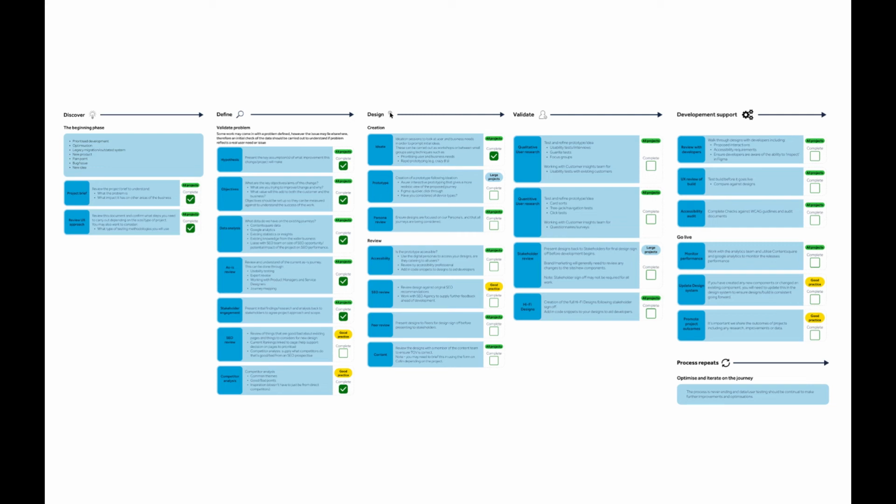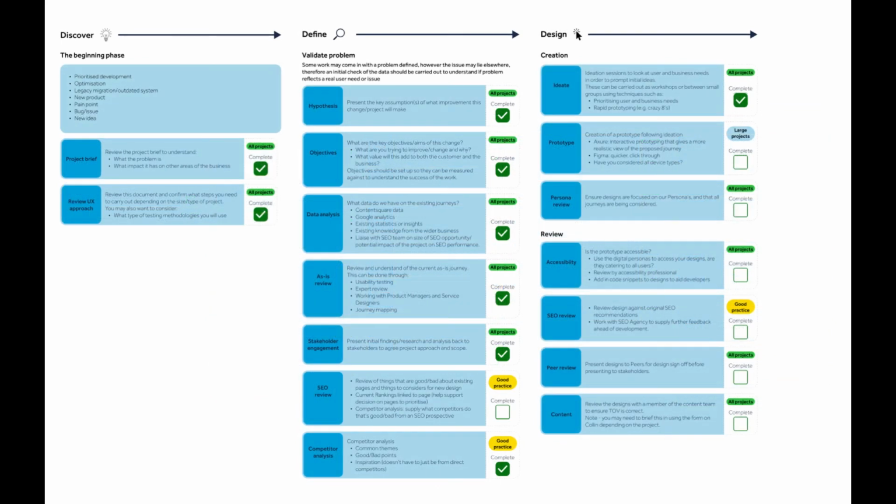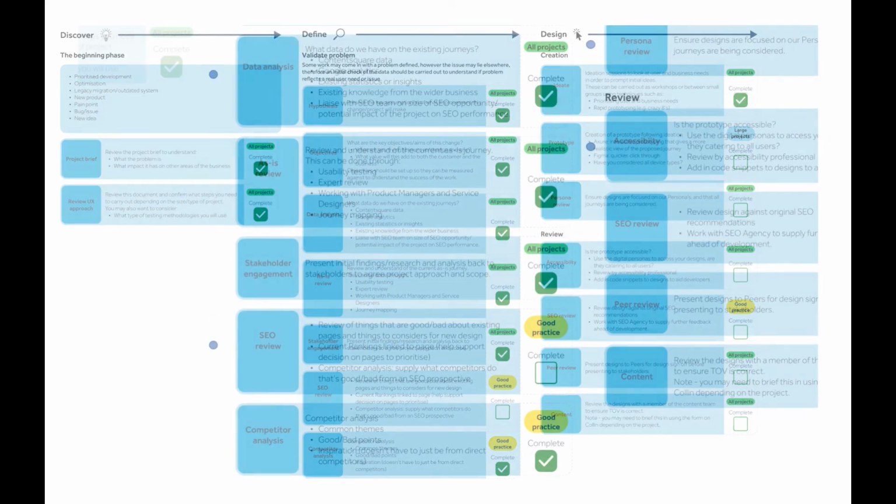I spoke to SEO, I spoke to analytics, and they said I'm not being involved quick enough. SEO wasn't being involved early enough. Analytics wasn't being involved early enough. Even accessibility wasn't brought in at that point. So if I zoom in a little bit more, we've got discovery, define, design phase.